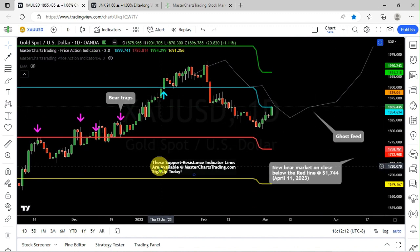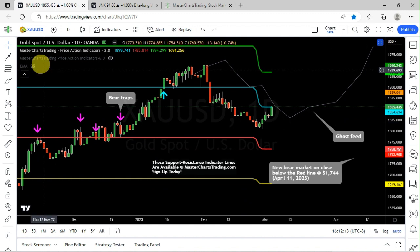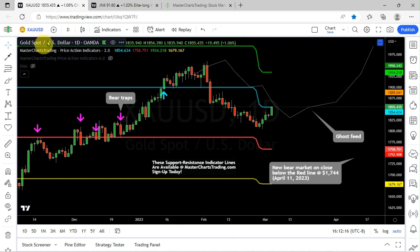By extension, the dollar dropping is good for gold. This is gold, XAU, divided by US dollar. When the bottom part of this equation, US dollar, is getting smaller, the top part will pull this currency pair higher. Okay, did that make any sense? XAU divided by USD. Send me a message.